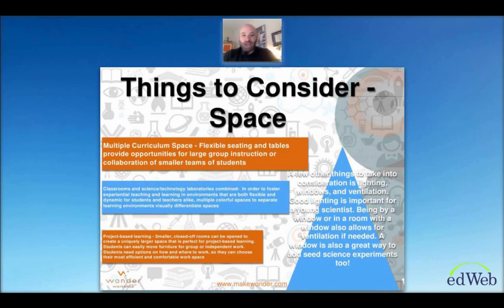And some additional things to consider with space is how you're designing your classroom. So obviously classroom design plays a big part in this. There's the multiple curriculum space, which is what we see in a lot of elementary classrooms: flexible seating and tables that provide opportunities for large group instruction or collaboration of smaller teams of students. So you're going to be able to manipulate and change. Then there are classrooms and science technology labs that are combined, which we see a lot of, whether it's a computer class or a computer lab or a science lab, in order to foster experiential teaching and learning in environments that are both flexible and dynamic for students and teachers alike. And multiple colorful spaces to visually differentiate learning environments.